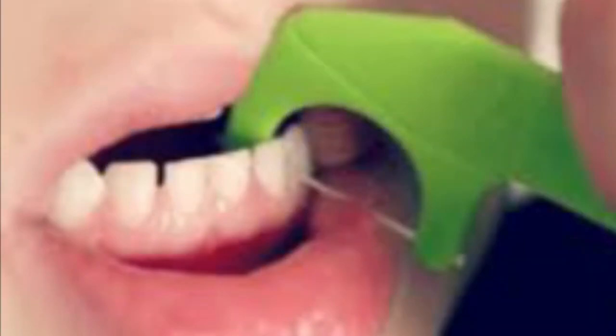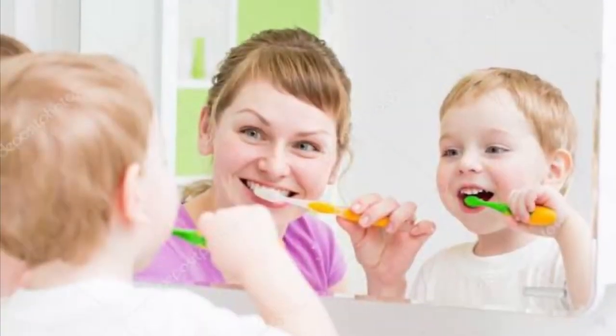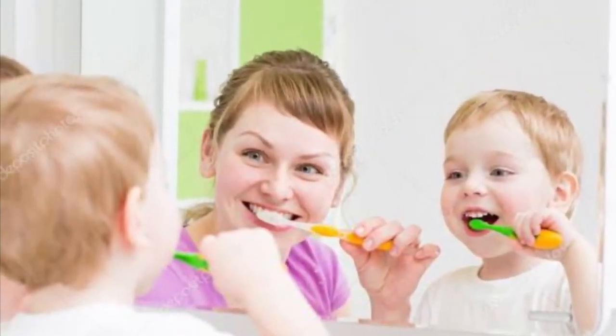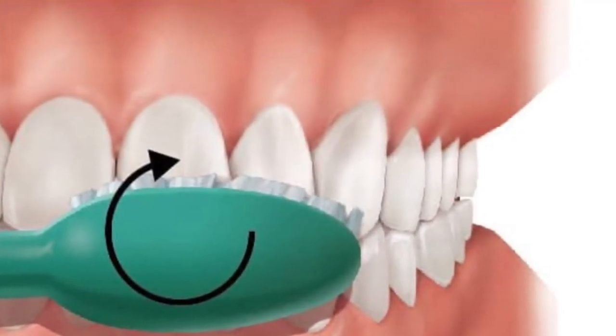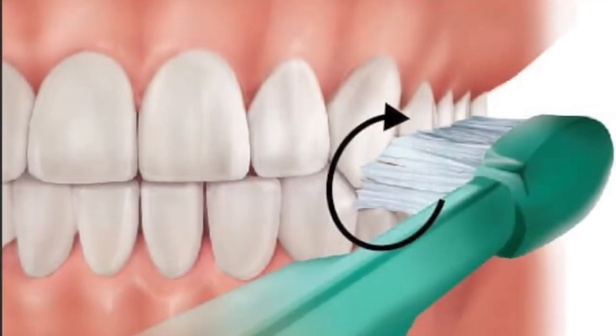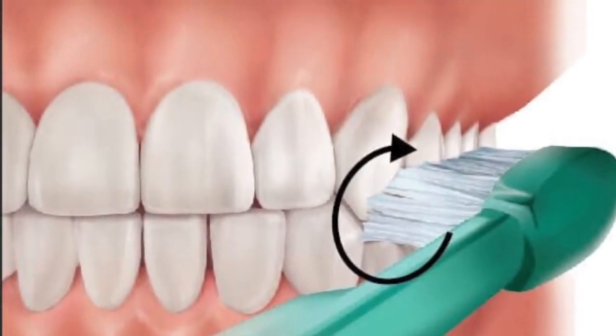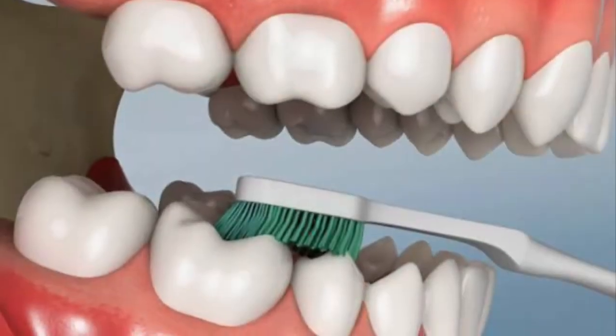For toddlers and children, you can teach them something called the Fones technique. It is nothing but moving the brush in circular motions. Make big circles in the air, and as they come close to the mouth, make smaller circles. And then also brush the biting surfaces of their posterior or back teeth in a back and forth motion.